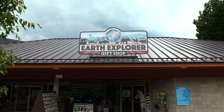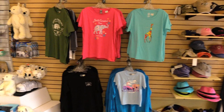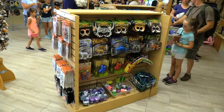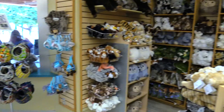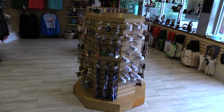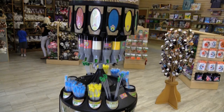All right, Earth Explorer gift shop. All right, so this is where I got my hat this morning, but they also have shirts and lots of other little trinkets. Kid size hats and shirts, carrying bags, lots of other odds and ends, toys, got some masks, lots of plush, and visors, other hats, other assorted toys and action shirts, and of course other little jewelry and stuff like that you can get. They also have a nice selection of magnets and sugar candy, pucker powder.